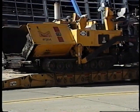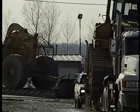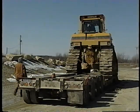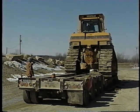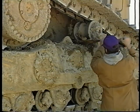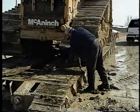Now, we'd all like to load and unload our gear on a nice, sunny, warm summer day. But the plain truth of the matter is, when the time comes to move, you've got to move, even if it means loading up in rain, snow, or mud, or the middle of the night. You still have all the hazards you did before, but now you have to deal with slick ramps, poor visibility, and just generally uncomfortable conditions.